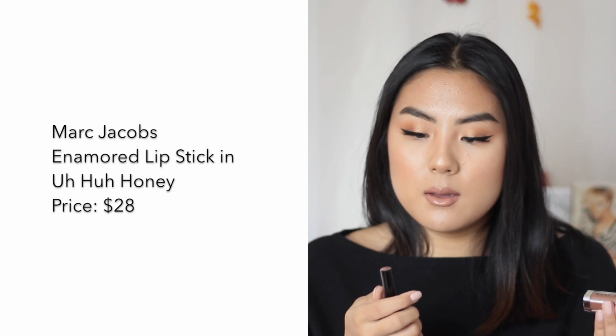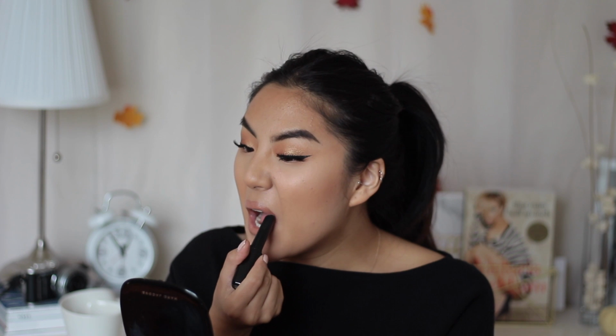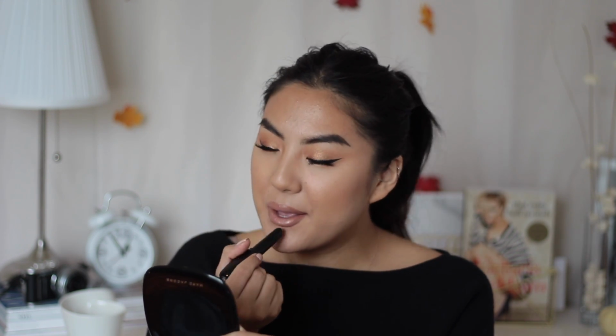And then the last three lip glosses that I want to talk about from Sephora that I think everyone needs to have is the Aha Honey Enamored Lip Shine. Oh, Hydrating Lip Gloss Stick from Marc Jacobs. Now, this is kind of a strange product. It's not really lip gloss. It feels like lip balm that has little bits of shimmer in it, I guess.